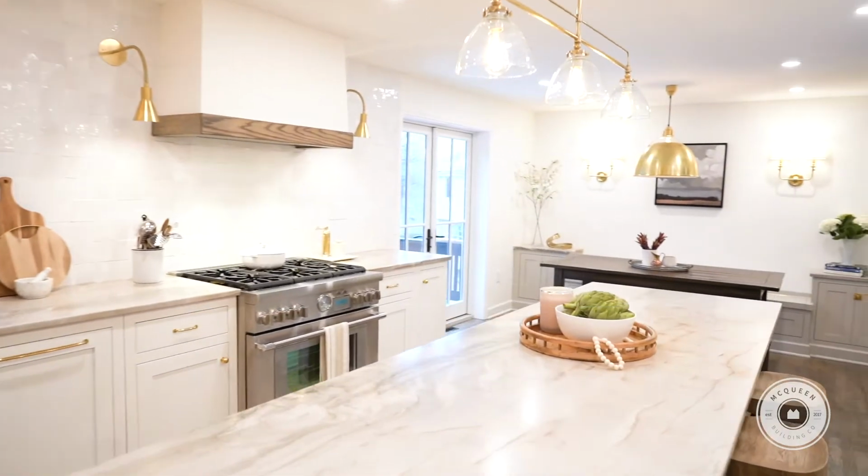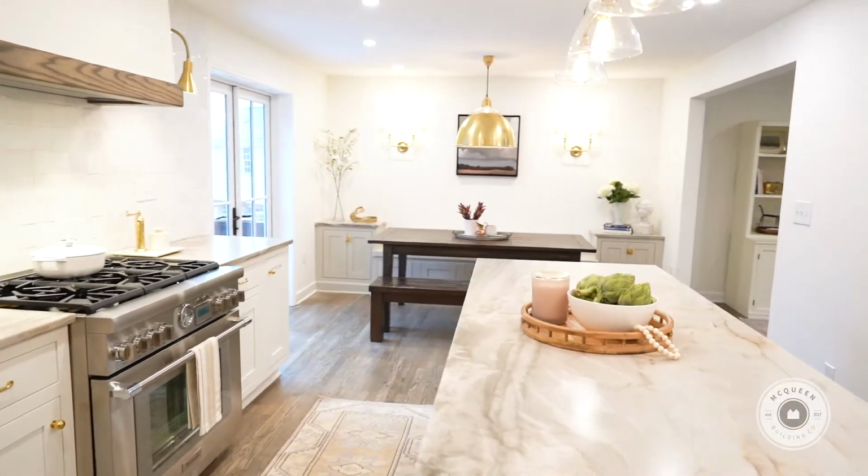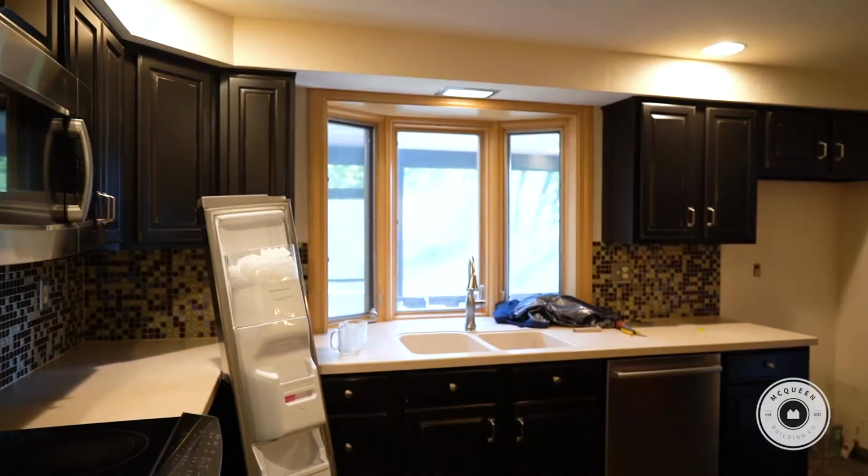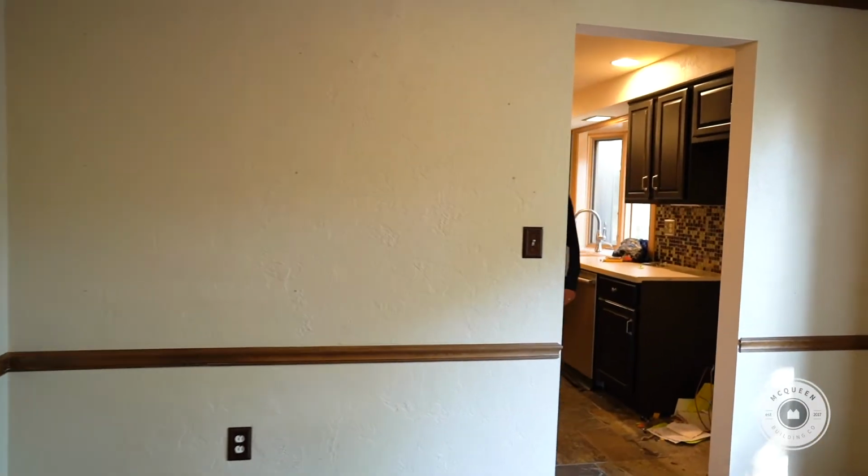We're here at one of my favorite projects to date here in the South Hills of Pittsburgh, and it looks totally different. If you remember back a little bit, it used to be dark in this kitchen. There was a wall between the kitchen and dining. You can check out our other videos that go through the whole preview and what it looked like before.